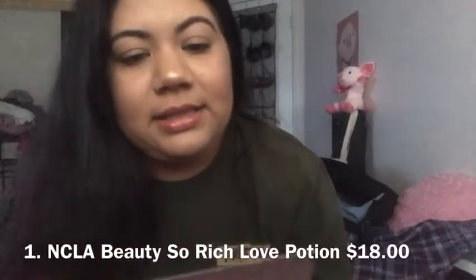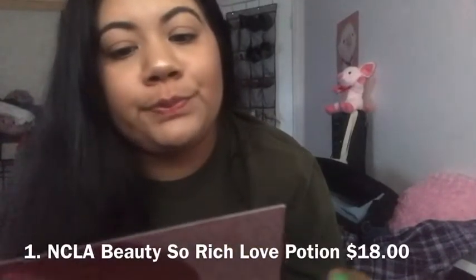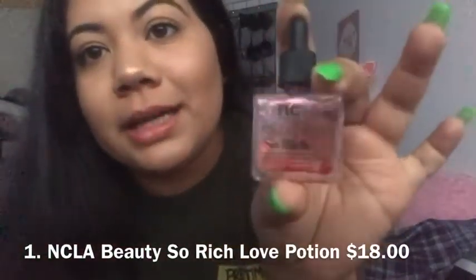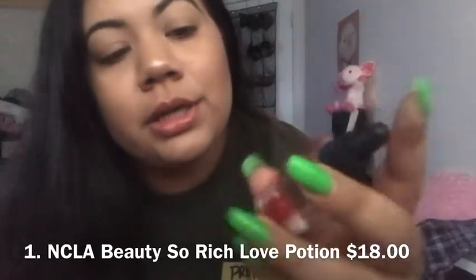So the first thing is the NCLA So Rich Love Potion. It's this one, but it's a Valentine's edition. So if you look closely, sorry, I know it's kind of blurry, but it has hearts in it and glitter, and I already have one of these, so I'll probably give it to my mom or something.